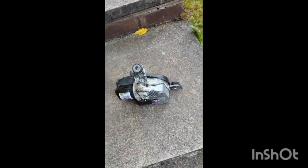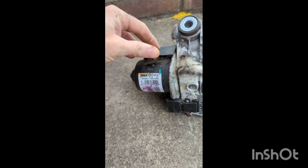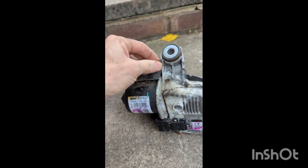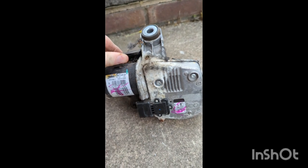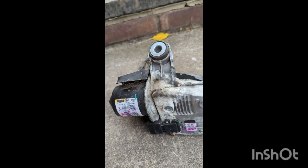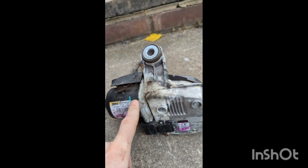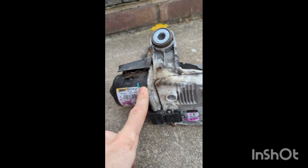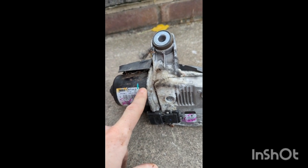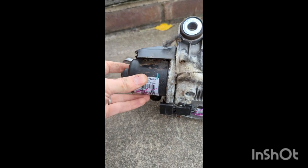So I've just rung round, trying to see if I could get one of these today in my hand. Rang Citroen, they've quoted 378 plus VAT for one. 378 quid plus VAT. I've seen a pair on eBay, second hand, for 400 quid for a pair. So it might be the pair for 400 quid. A lot of money just for that.